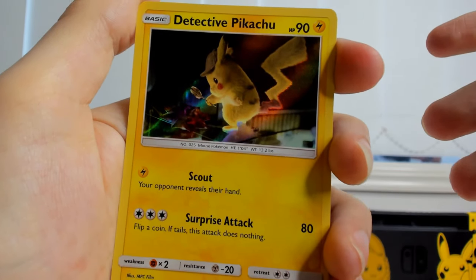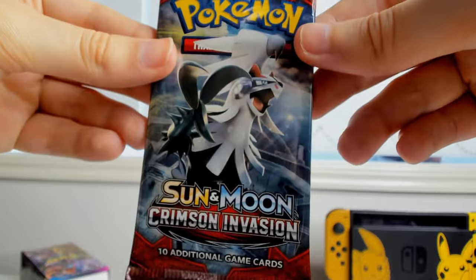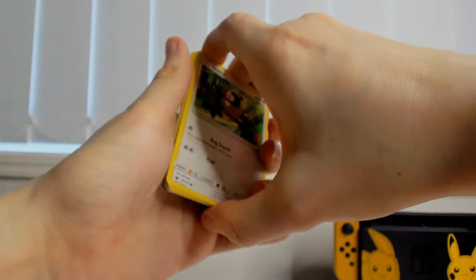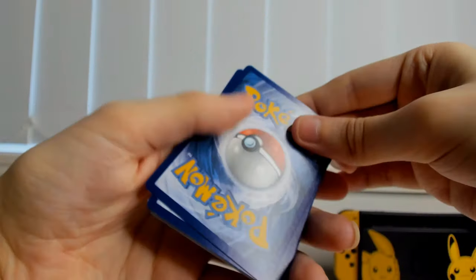Should I have the prices up for these now? They're a new video, so might as well, right? Now we got Crimson Invasion Sun and Moon. So we're going to open these like so. I'm not going to look at the code. Not going to look at what color it is. I'm just hiding the code card away from me so I don't see it. I'm actually going to throw it behind me. Okay. I did not add anything. I promise.